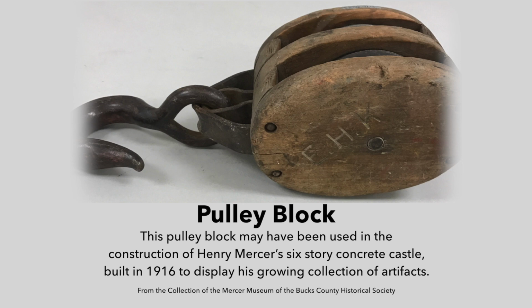Lastly, the pulley block. This pulley block may have been used in the construction of Henry Mercer's concrete castle, and it's also a really great example of a pulley. So that concludes our historical artifact lesson from the Artmobile today. Now it's time for us to start looking at the artworks.